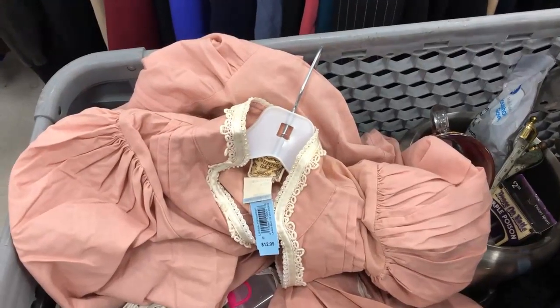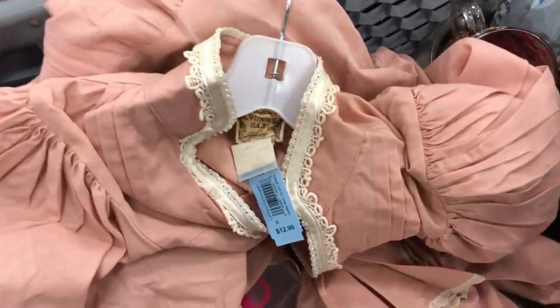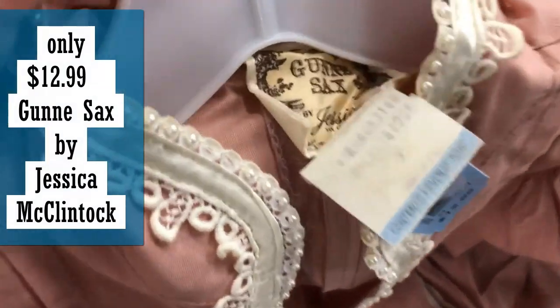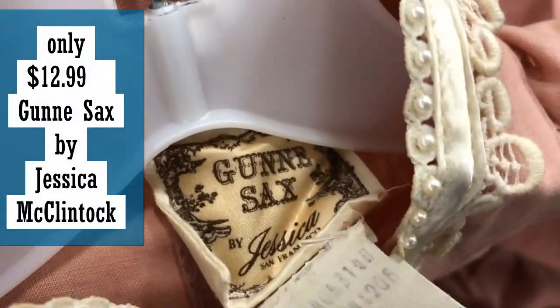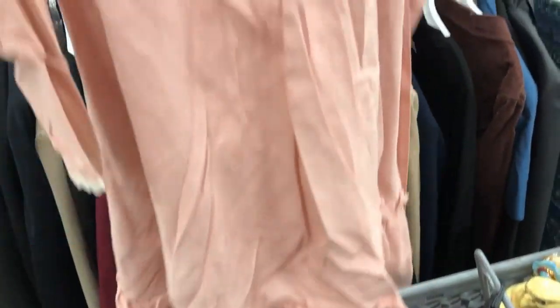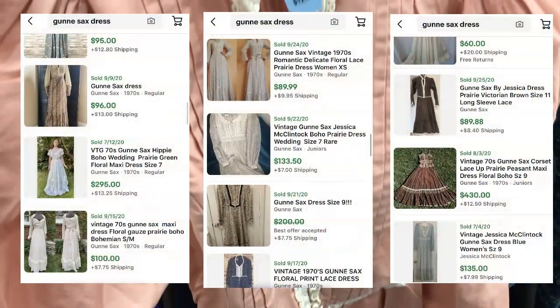And as she was rolling out more Halloween clothing, I grabbed this. Here's why I'm going to pay $29.99 for that. I mean $12.99 for that. Gun sack or gunny sack. These always sell well, you guys.